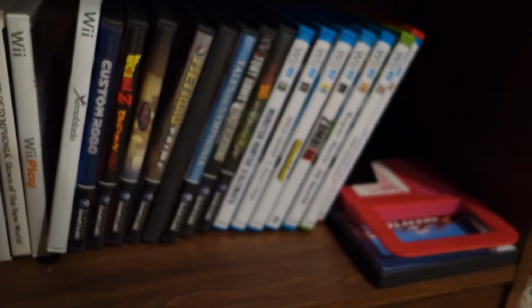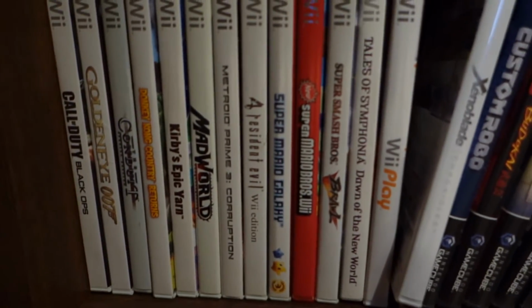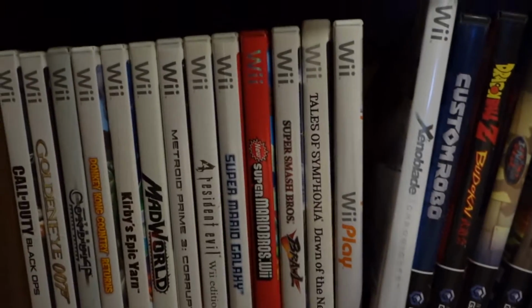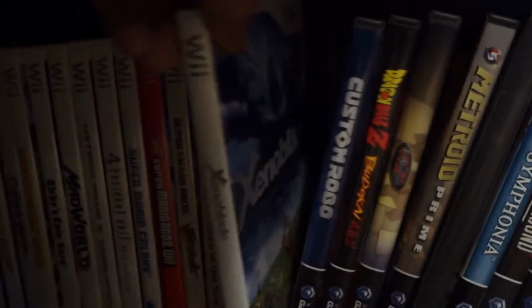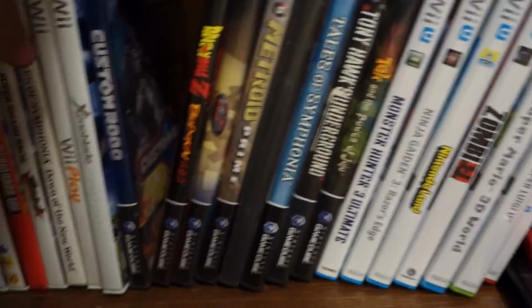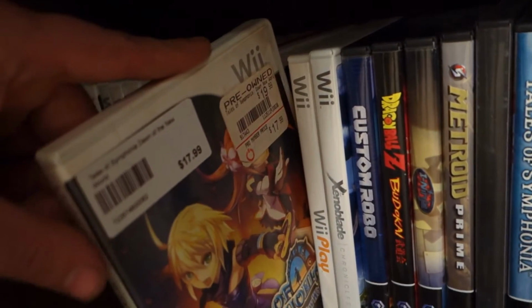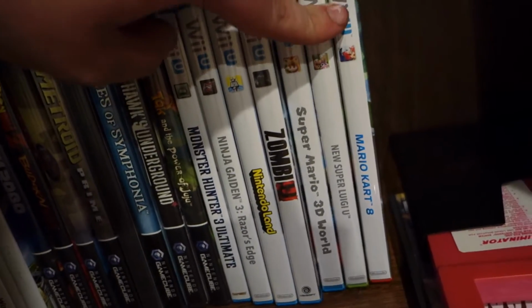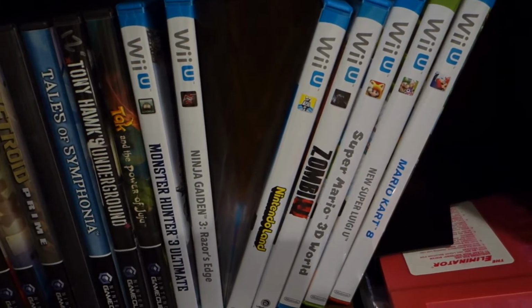Down here is my Wii, GameCube, and Wii U game collection. Let's see, I got just some Call of Duty, Donkey Kong, Kirby, Resident Evil 4, and Xenoblade Chronicles. That's a great game. Probably the best game out on the Wii. My favorite one here is Tales of Symphonia. Actually, just recently picked up Dawn of the New World on Wii. Pretty much Mario Kart 8, New Super Mario Luigi U, Super Mario 3D World.